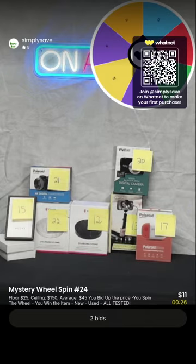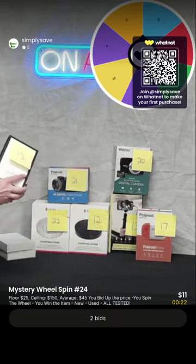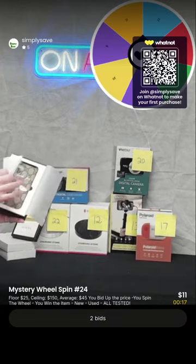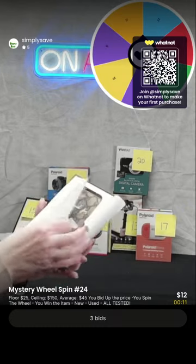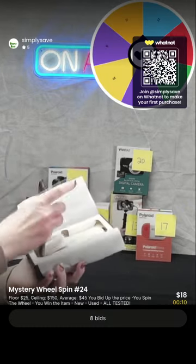All right, guys. What's 15, Mom? 15 is another Gucci, the same one. Take it out so you guys can see. Authentic Gucci iPhone cases. They come with everything: the case, the box, the pamphlets, everything. It's got the serial number.